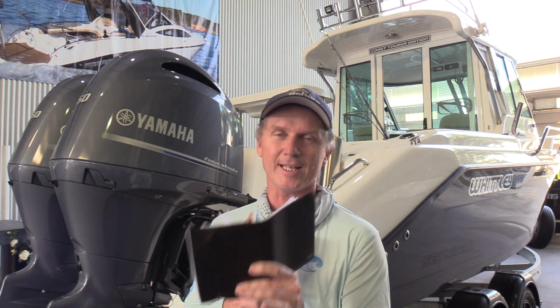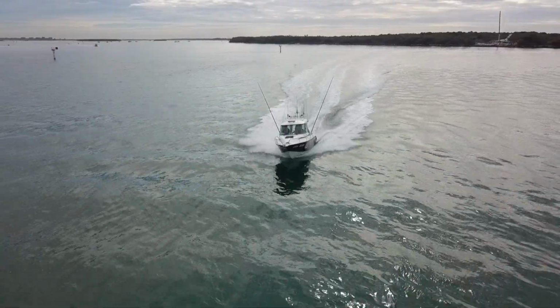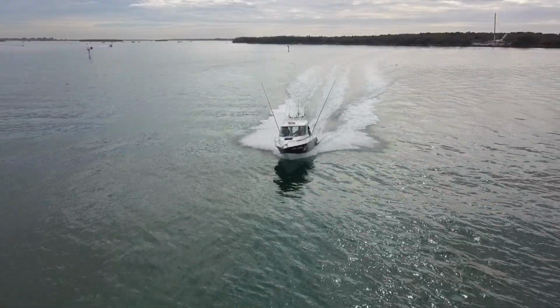Now, this test boat comes with a 240 litre fuel tank, and at those economical speeds that gives you over 250 kilometres of range. But if you want to sacrifice the 40 litres of water which is in this boat, you can put a 350 litre tank in, and that will give you over 350 kilometres of range, and that should be plenty for a weekend away fishing with the boys.